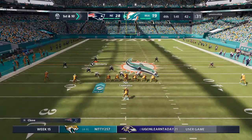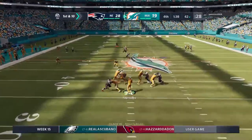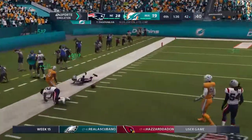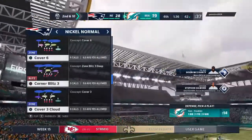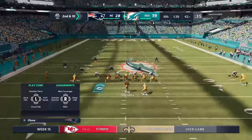One play has him up past the 40 already, and another 1st and 10. Tagovailoa looking to throw it. Now a desperation throw deep downfield. And that's going to be incomplete. Too tough to hold on to that one. It's 2nd down. This defense is continuing to contest every deep ball that is thrown downfield.